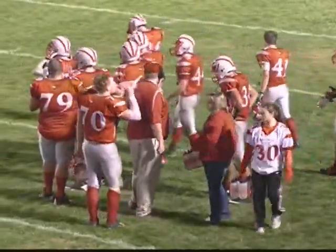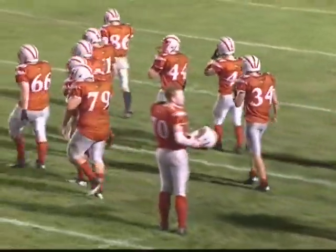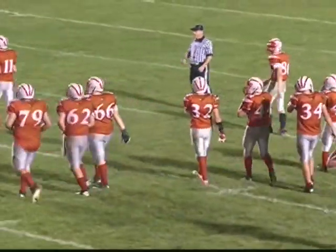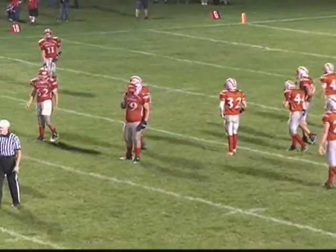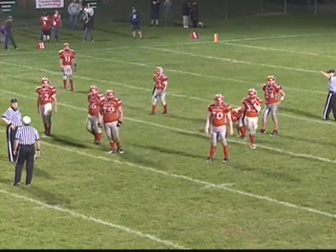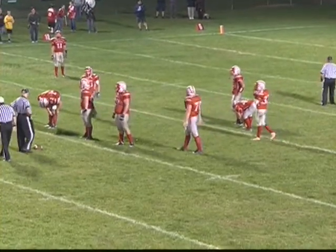This is going to be the 8th play of the drive by Eisenhower, starting at their own 8-yard line. And they trail 28-21, but it's going to be second down and about 6. 4-yard gain by Wilson on that last play. And they have the ball now at the 27-yard line of Cochranton.